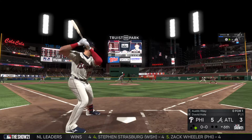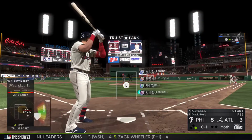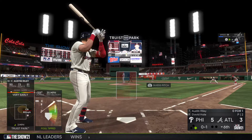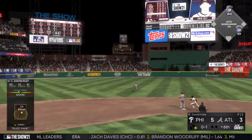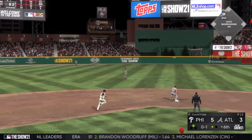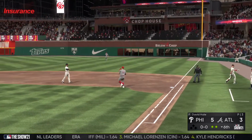Into the box now, Austin Riley, as he'll go after the first pitch and bounce it into foul territory. He went down on strikes last time up. 0-1 count. Here it comes. Fly ball out toward left center field. Long run for the center fielder. He makes the catch. A great effort to get there and record the first out of the inning. And they get the double play.